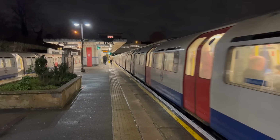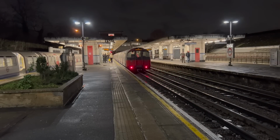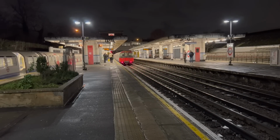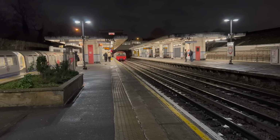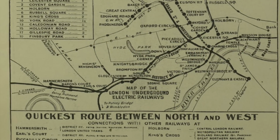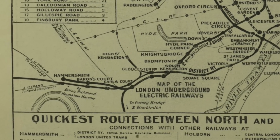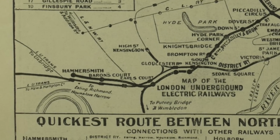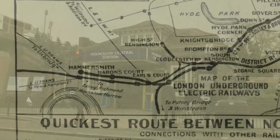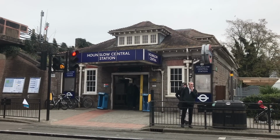The District Railway was owned by Underground Electric Railways of London. So too was the Great Northern Piccadilly and Brompton Railway, which was commonly known as the Piccadilly Tube, and is now the Piccadilly Line. The Piccadilly Tube terminated at Hammersmith, but UERL figured in the 1920s that they'd like to extend it along the District Line to Hounslow and Richmond. Richmond didn't happen, of course, but Hounslow did.